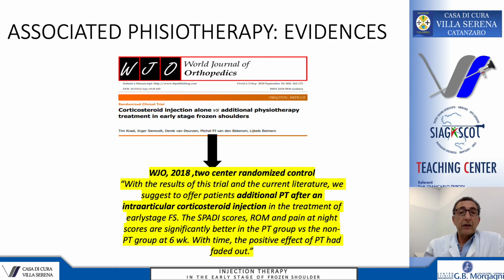But this is also supported by our colleague, the first speaker, who says that additional physiotherapy after intra-articular corticoid injection is really the main treatment in the early stage.